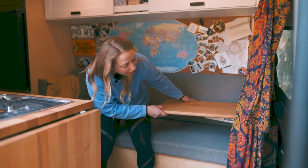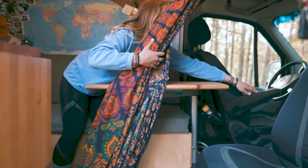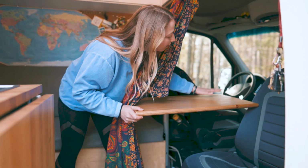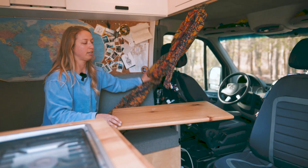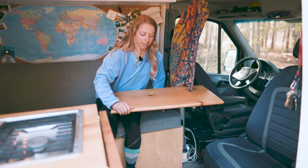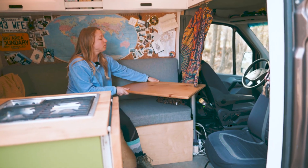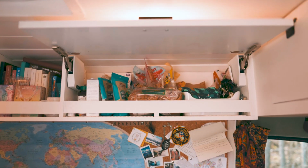I have my lagoon table here. My lagoon table is actually movable as well. I can put it in front when I'm driving, to put some food on it, or if I'm eating with a friend, just like this, or if I want to write or eat by myself, just here. And here is where I keep most of my food.